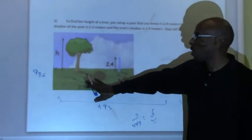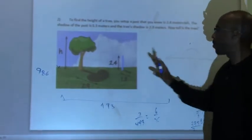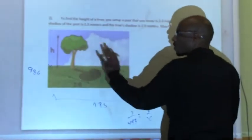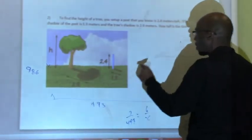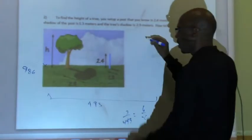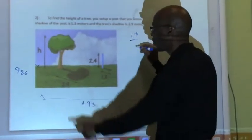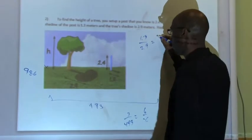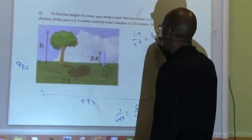Tall compared to the shadow of the tall is the height of this. So I'm gonna do both versions. The one we've been doing is one triangle versus another, one item versus another. So the one I've been teaching you has been the 1.3 is to the 2.9, shadow to shadow, as is height of tree. What is this blue thing? What do they say it is?